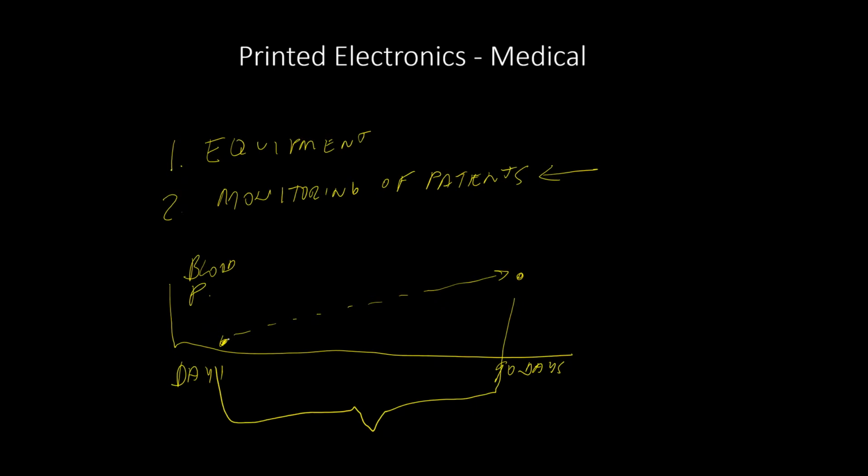It could be that your blood pressure just spiked right up when your mother-in-law came, and then it dropped back down, and then it wandered around, and it kind of is actually headed down right now. So now with printed electronics, the ability is there to monitor in real time, to collect data across this chasm right here. And that should be tremendously valuable. So let me show you a couple of things that are happening now, just to give an idea of what's coming.